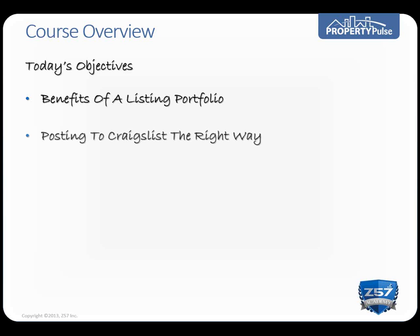First, we're going to discuss the benefits of listing inventory or a listing portfolio and why every listing agent or every agent needs to have one. Second, we'll walk through the right way to post and repost to Craigslist to avoid the spam and the scams. Third, we'll review the simple two-step process of adding a listing to the listing portfolio.